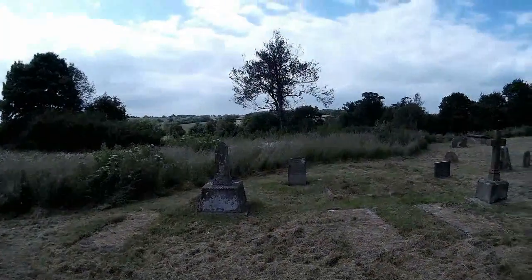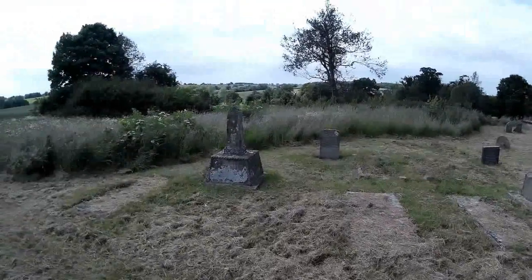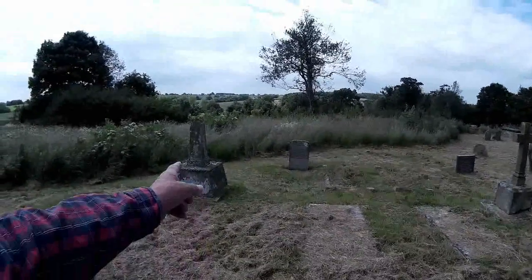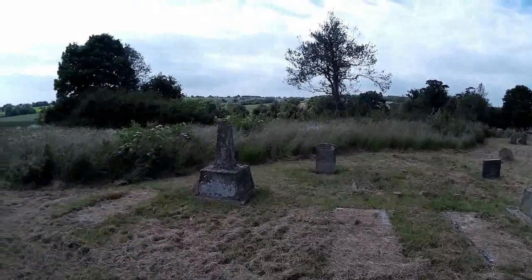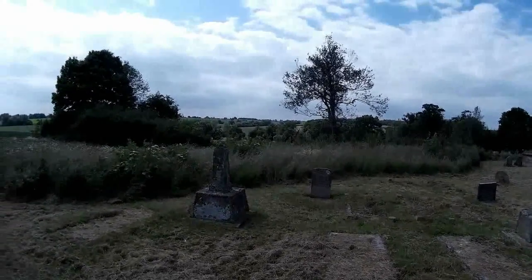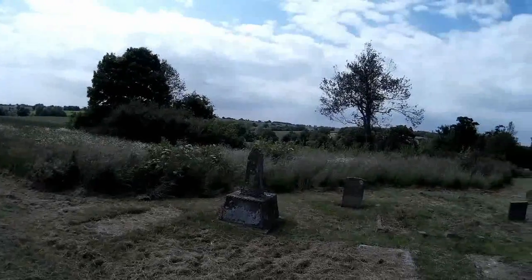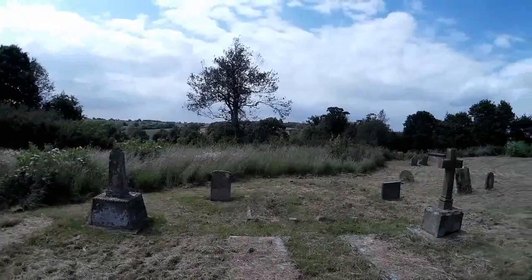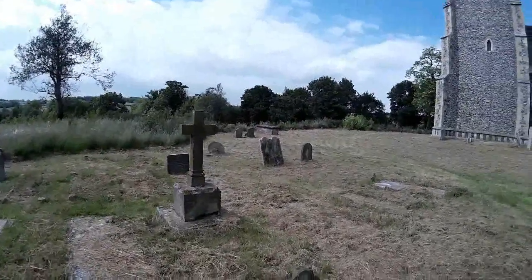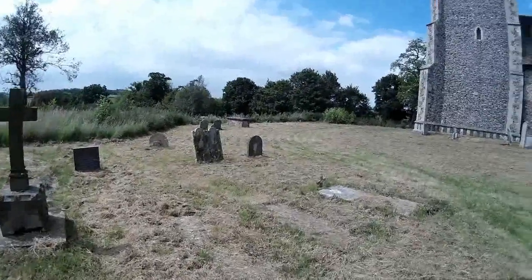You stand here with the tower to our right and just cast your eyes over these headstones. That one there's all at the top broken off, presumably it would have been a cross on there. Just a lovely view again of this countryside, which is so peaceful. Delightfully so, actually. Beautiful headstones here. Quite a job actually cutting all this grass.